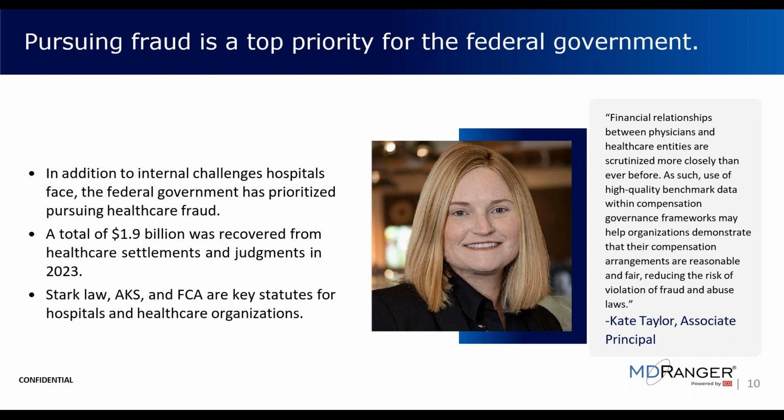Given the overturning of the Chevron doctrine just 2 weeks ago, there's some uncertainty as to the role of government agencies when it comes to enforcing regulation. Frankly, this change could have some significant impacts on the healthcare industry in the future.